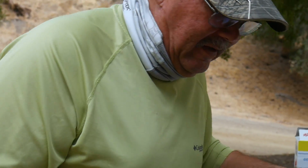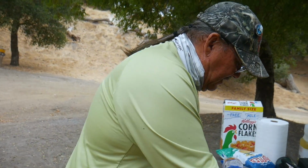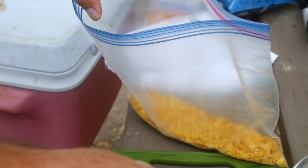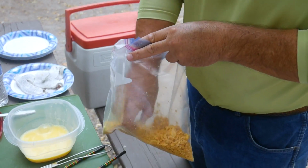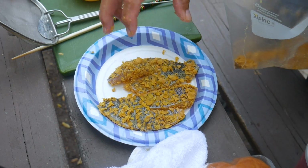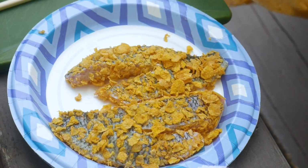Me and Ed were kind of going for the thinner crust so we can have a little bit of flavor with our fish. So if you stick it in the egg wash, let it drip dry a little bit. Throw it right into the cornflakes. Oops. Throw some extra pieces on there.